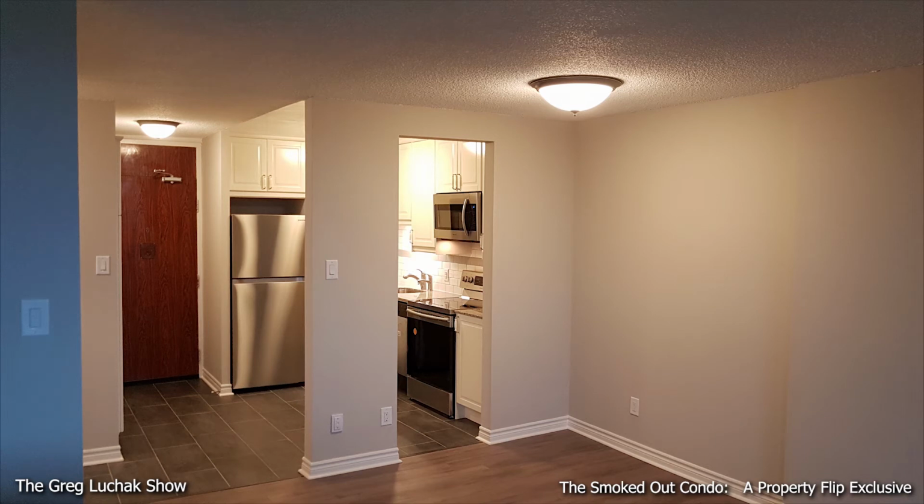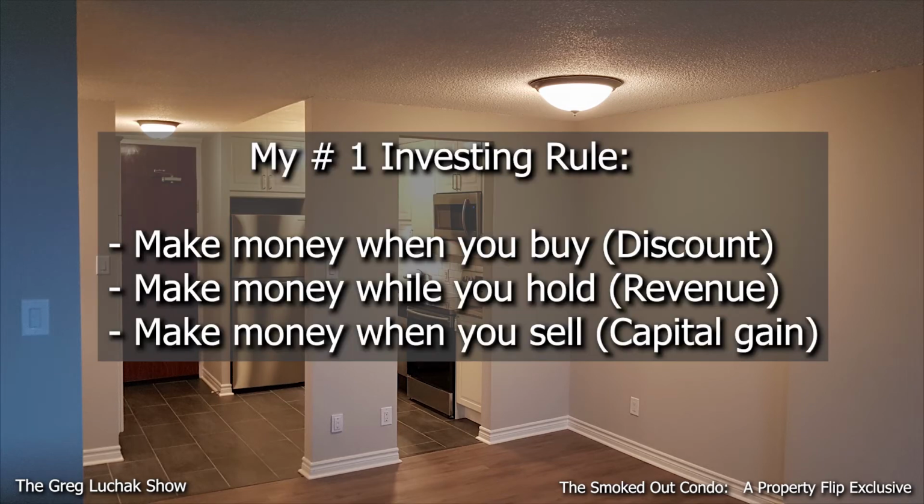Now we're going to talk about the numbers. My first rule in investing is make money when you buy, so it's the discount. Make money when you hold, which will be the revenue stream, and make money when you sell, which is the capital gain at the end. It's always very important when you're investing in real estate to follow that rule, so you're always making money when you buy the property.